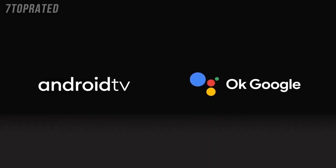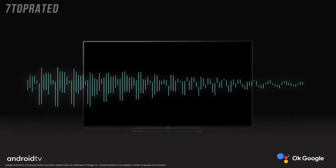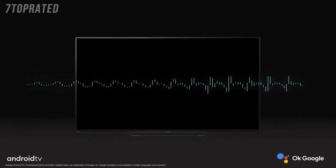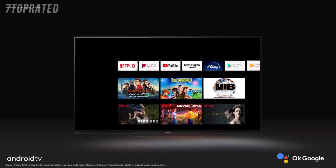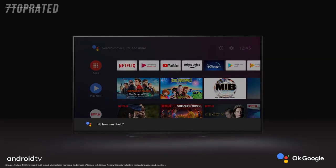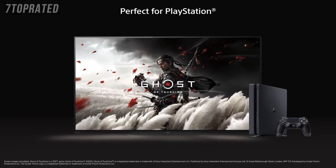Put simply, Android TV gives you a smarter, easier way to get more from your television. Use your voice to jump to shows, control devices, and more. Just ask Google. Google Play brings 5,000 plus apps and games to your TV. Watch, play, and do whatever you want, whenever you want. And you can easily cast your favorite movies, music, and more to your TV with Chromecast built in. Connect with your Google Assistant or Alexa-enabled devices, and connect with your smartphone with Chromecast built in, Apple AirPlay, and Apple HomeKit. The A9 is also perfect for PlayStation.